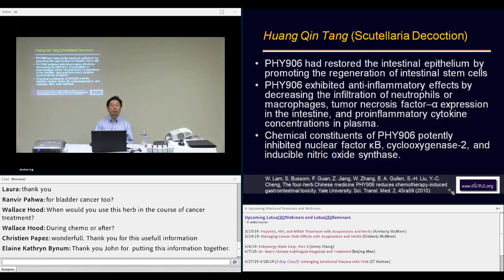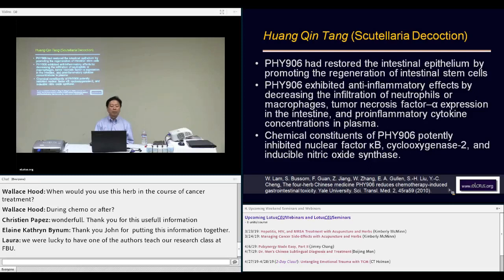All right. So what they have found is that this herb, or this formula, helps to restore the intestinal epithelial lining by promoting the regeneration of the intestinal stem cells. At the same time, it has an anti-inflammatory effect by decreasing the neutrophils, macrophages, and also decreasing the pro-inflammatory cytokines such as tumor necrosis factor, nuclear factor kappa B, and so on. So basically, what they found this formula to do effectively is to reduce the inflammation, which is heat, and also restore the intestinal mucous linings and epithelium, which is the damage, which is the yin deficiency in Chinese medicine, right?